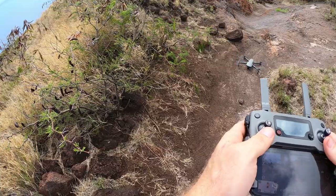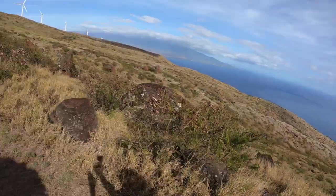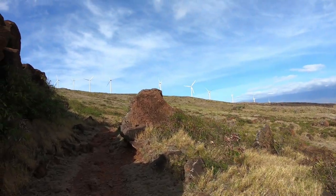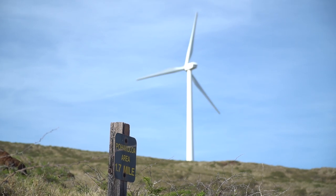We just took a break for Alex to fly the drone, and the three of us are profusely sweating, wondering if we're ever gonna make it to the windmills. And then we hiked over the next little ridge and boom, we're almost there. There they are. And we found some shade. Literally, thank God, dripping sweat.